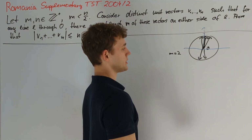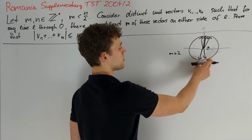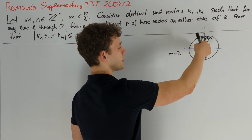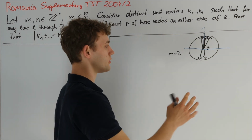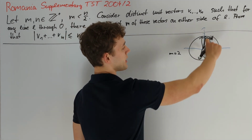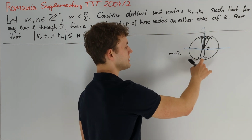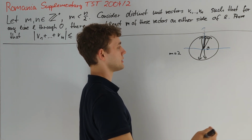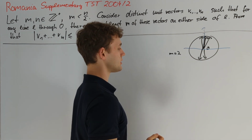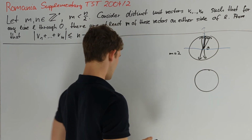In this example, we see that we are quite lucky, because those two vectors that do not point northwards actually go to the south, which gives us the stronger bound of around n minus 2m, because here we have n minus m vectors contributing positively to our sum, and then these m equals 2 vectors contributing negatively, which yields the bound n minus 2m. But we do not have to be so lucky.